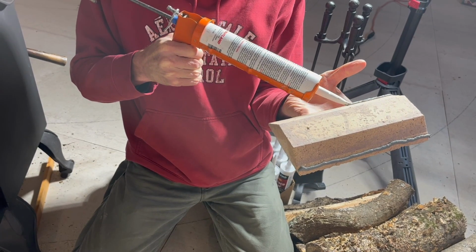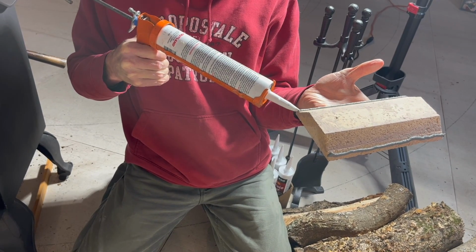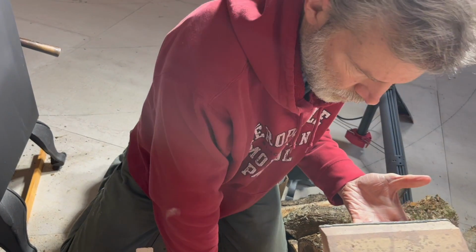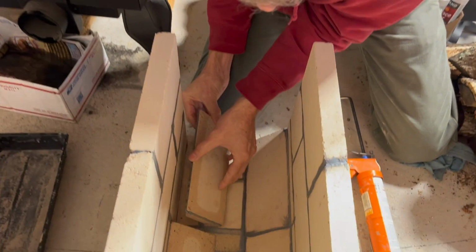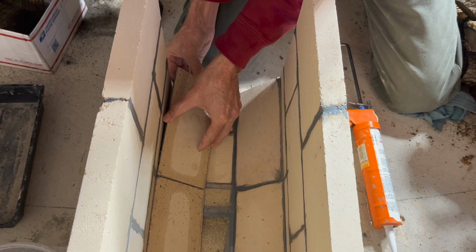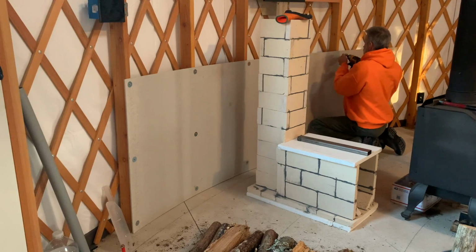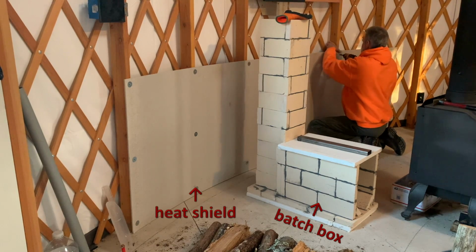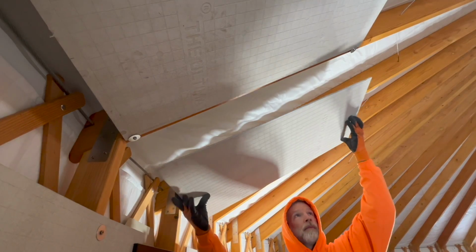Most rocket mass heaters are loaded from the top, but our burn chamber is one of the batch box style, which is loaded from the front like a typical wood stove. I think it's pretty unusual to build this type of structure into a yurt. So Charles also put up a heat shield made of cement board to protect the vinyl walls and ceiling.